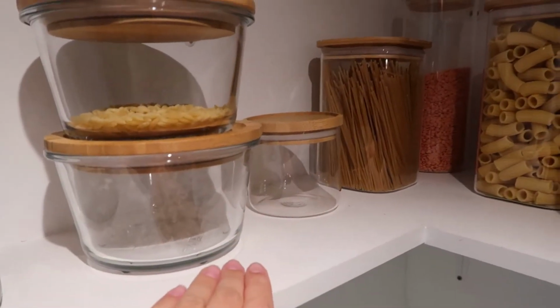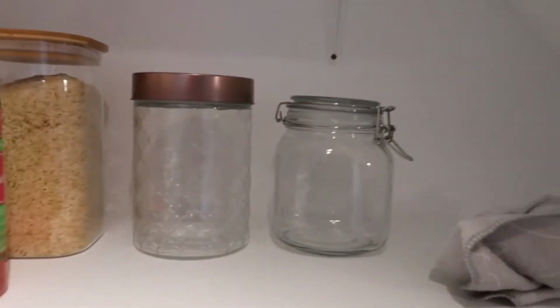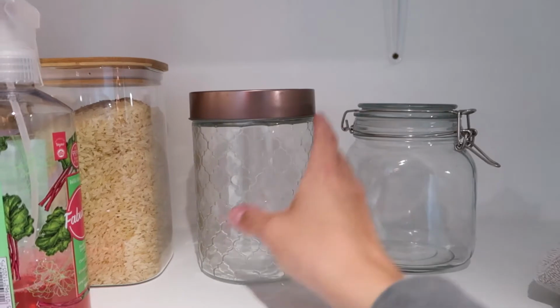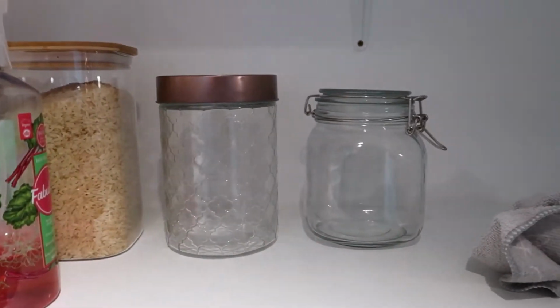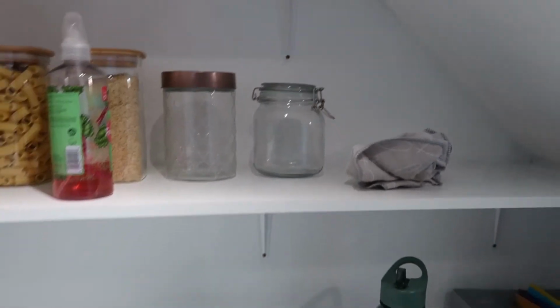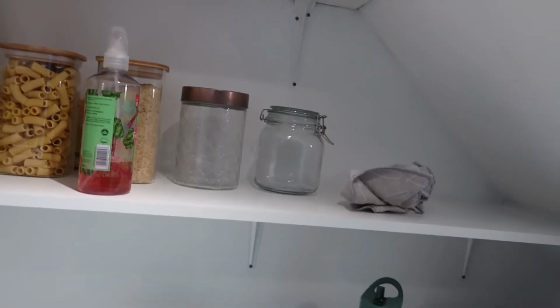Still got a couple little bits here that are empty, and then I found these two. This was actually a Sanctuary Spa jar that I had some treats in at Christmas a couple years ago, and just your standard mason jar. So yeah, we've got them.